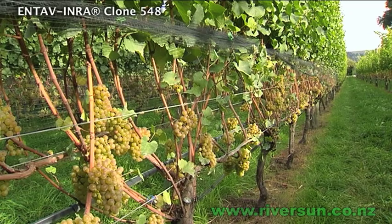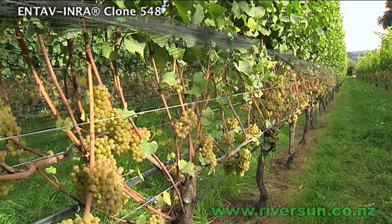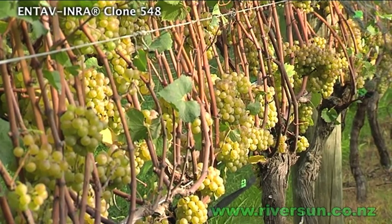It seems to be a moderate cropper. It's not a heavily productive clone. It's moderate cropping, moderate sized bunches, reasonably open bunches. Fairly consistent, not too much hen and chicken in there, but it seems to have a thicker skin, and as a result of all those things, it seems very botrytis tolerant. So over the last 5 years, it's always stood up very well. The row next door, 121, might be crashing badly. This is still looking very clean.